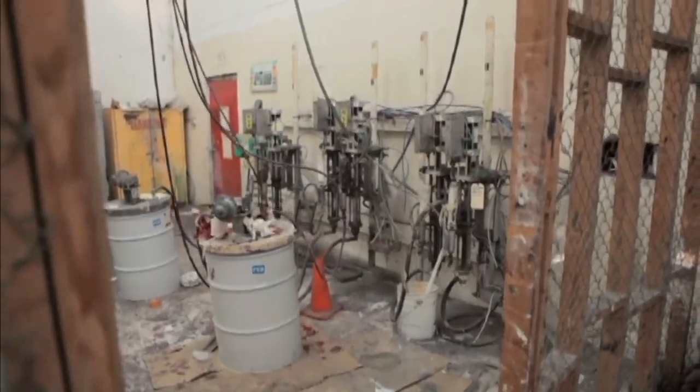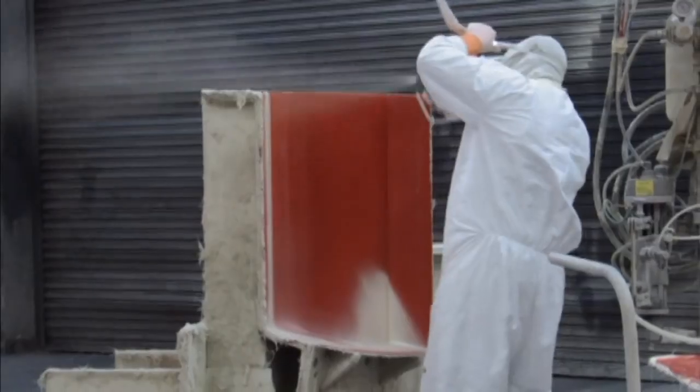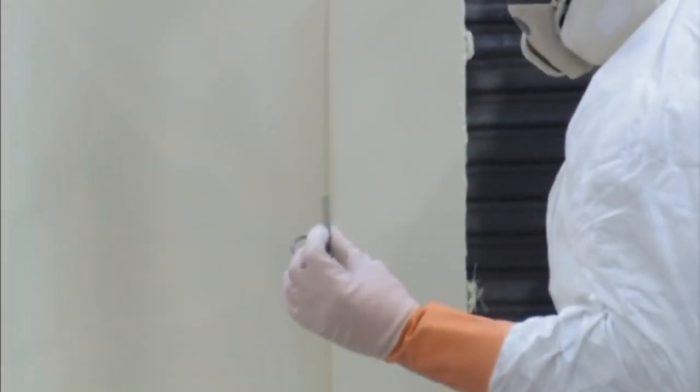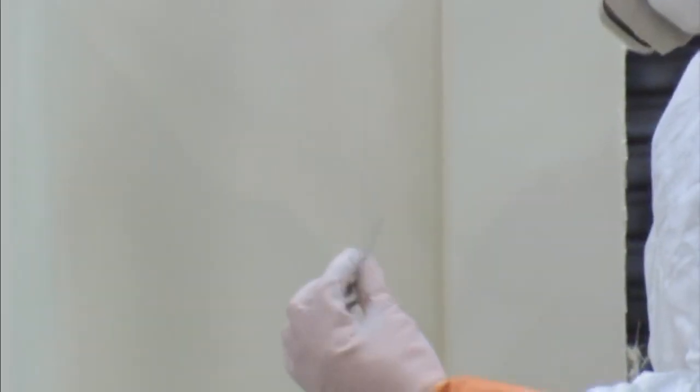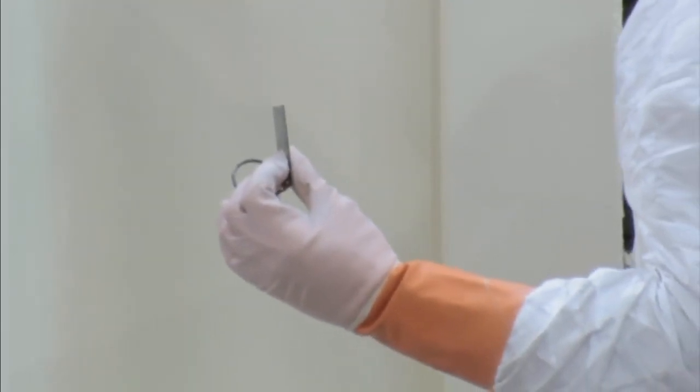Gel coat is the actual paint, if you will, that in the marine industry is used on most products. As the gel coat is applied, the team is constantly checking the thickness with a mill gauge, measuring the layers by the millimeter. Every boat that we spray, every 2 or 3 feet, we check the thickness of the gel coat. It should be 18 to 22 mils, and that should be every section of the mold.